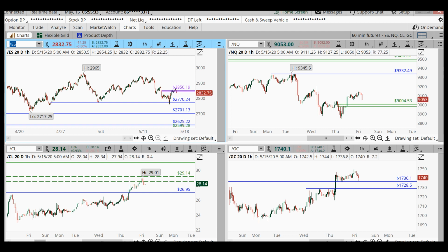Hope everybody had a great trading day yesterday, as we saw some wild moves after a pretty strong move down and then a huge rip back to the upside. We saw a fair amount of movement yesterday.